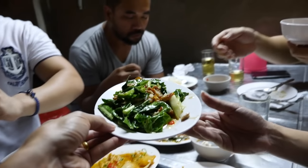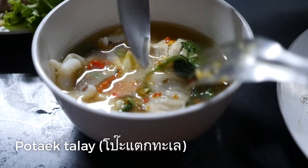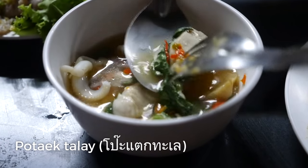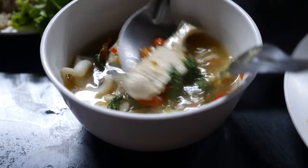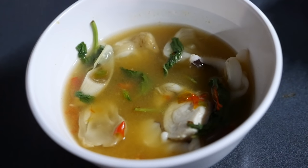Here you guys go. And then this one is the pla tod. And let me get a piece of fish and some basil. Yeah, that's nice and sour and salty.